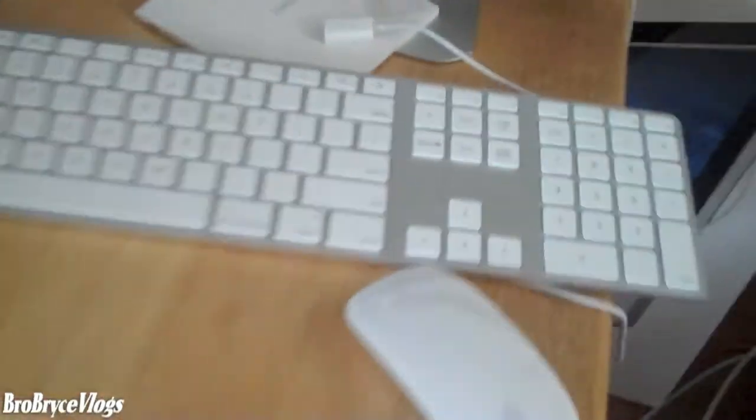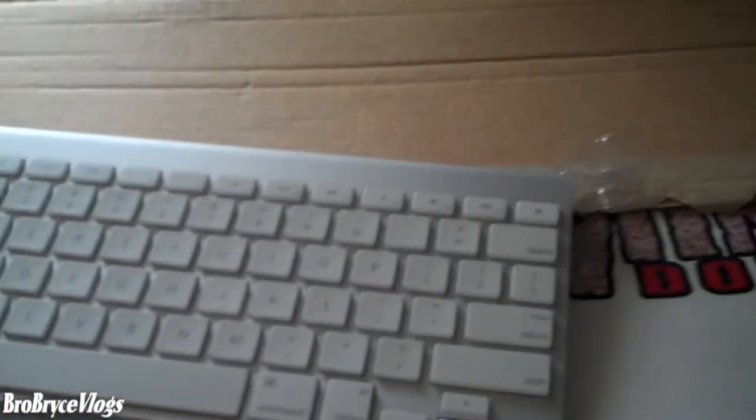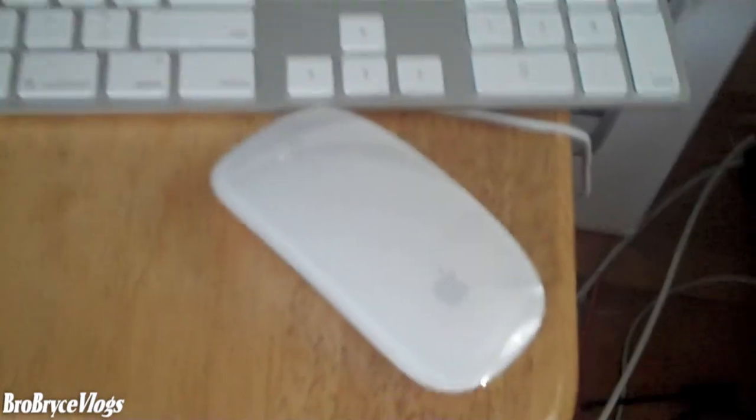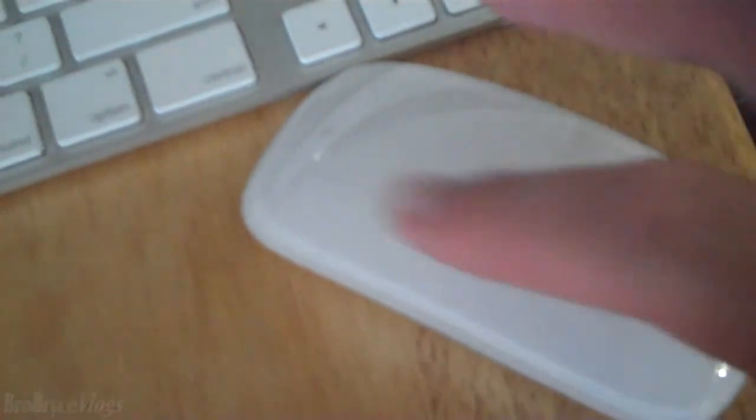But you can see I've got the 10-key keyboard, and as well I've got the wireless keyboard. But right now I'm using the 10-key keyboard because I'm used to 10-key. I'm getting used to the Magic Mouse. Notice it doesn't have any buttons. It's got like a slider.